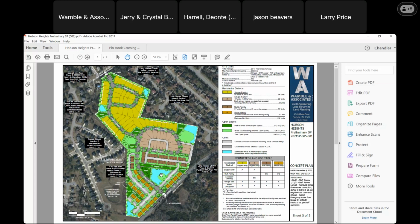And just so that we're clear, you're saying out of these 220, 230 homes that there's a potential of 55 students. A potential of 54 more students if it had developed under the existing zoning.